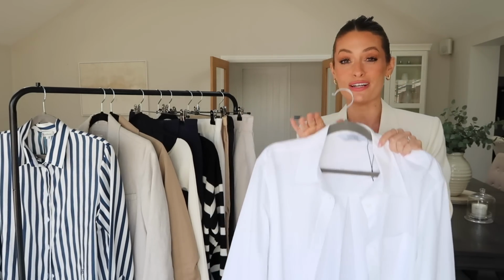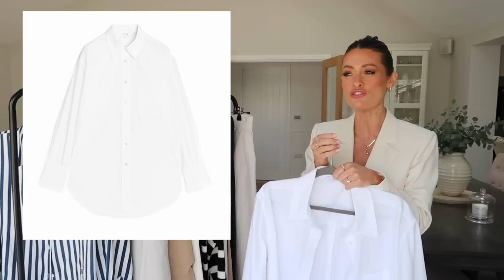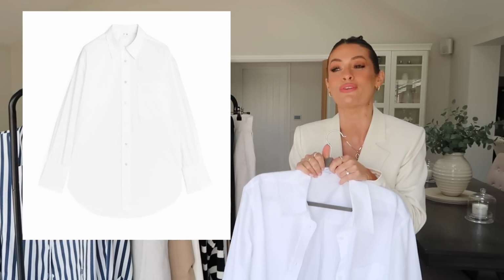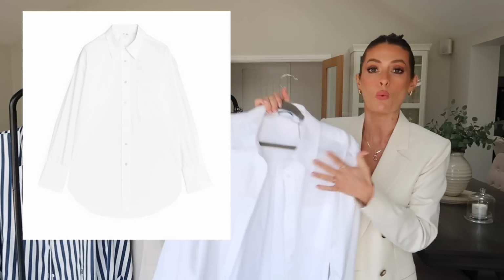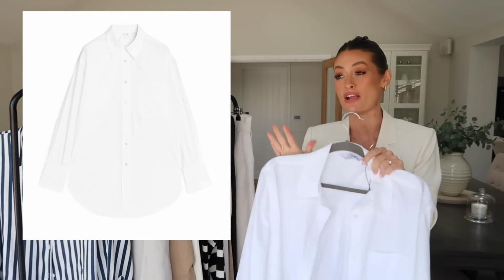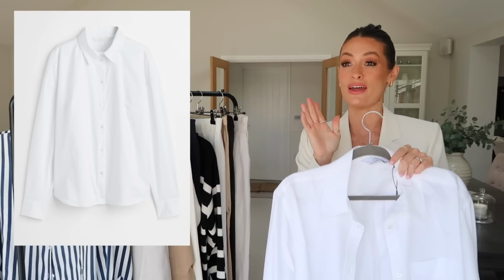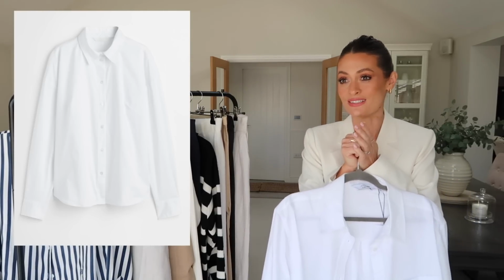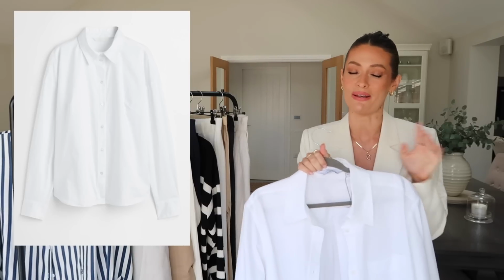I also spotted a really great alternative option, slightly more affordable, from Arket. I think it's reduced from £59 to £35, and it looks like a very similar style. It is oversized, just a simple white cotton shirt, so I thought that was a great option. And then if you're looking for a more affordable option, then obviously H&M is great. They have got one for £19.99, again a slightly oversized fit, so they will also be linked as well.